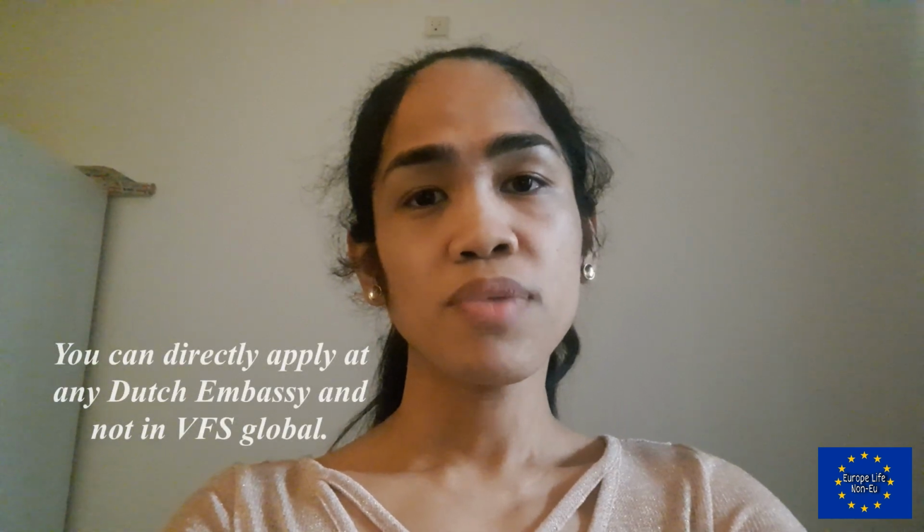For the MVV visa, you can apply at the Dutch embassy in your country. So you don't need to go to VFS Global. You can go directly and make an appointment at the Dutch embassy in your own country. VFS Global for the Netherlands only accepts short-term visas like tourist visas, leisure, something like that. But for long stay under MVV, that is category D, you can apply directly at the Dutch embassy in your own country. So that's the difference, guys.